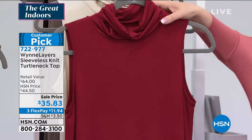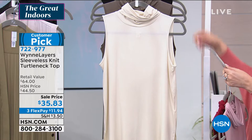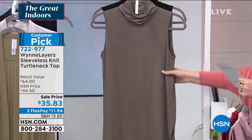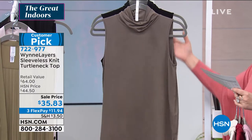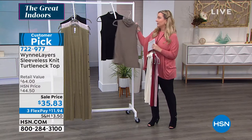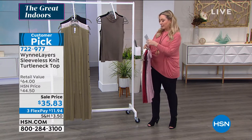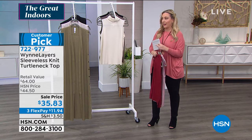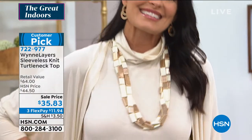And then we also have beautiful neutrals of winter white. And then we have it in the olive gray. And again, olive gray is going to match back to the pants that are in olive gray. And then of course we have it in black. Winter white is very limited. There's only 80 left in the winter white, so I'm going to do last call on that. And there's Miss Angie on the runway showing it off.